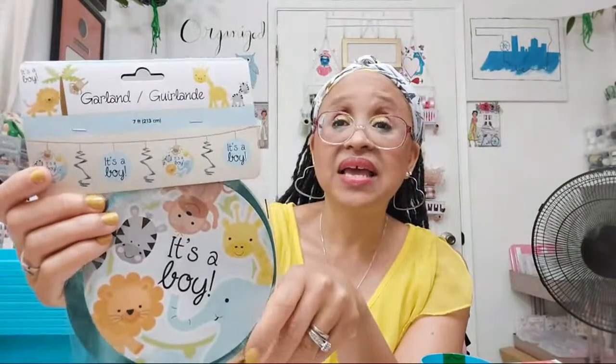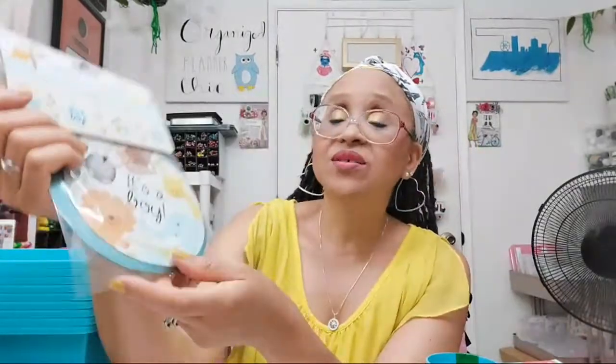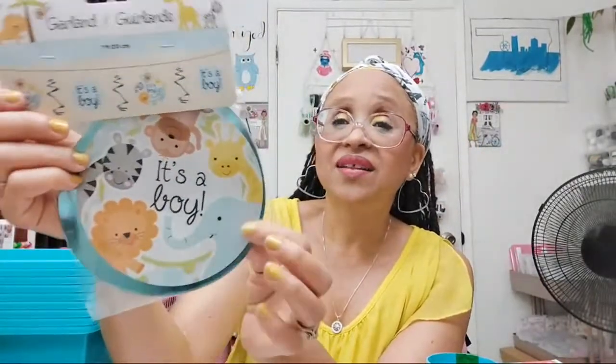All right. And then this was in the baby section, and it's just a little garland. It's really, really cute. And I actually got it to junk journal with. So I will be using this packaging for junk journaling. And I'll also be using this.